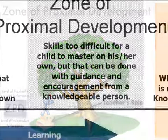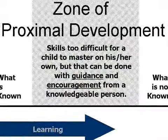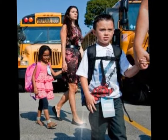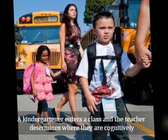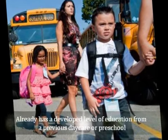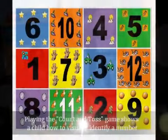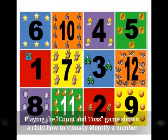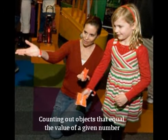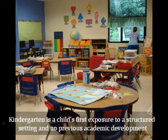Based on this theory, he believed that we learned by encountering new things and that learning improves our current stage of development. A great example of this is when the kindergartner enters a class and the teacher determines where they are cognitively. The student already has a developed level of education from a previous daycare or preschool, and playing the count and toss game shows a child how to visually identify a number, counting out objects that equal the value of a given number.